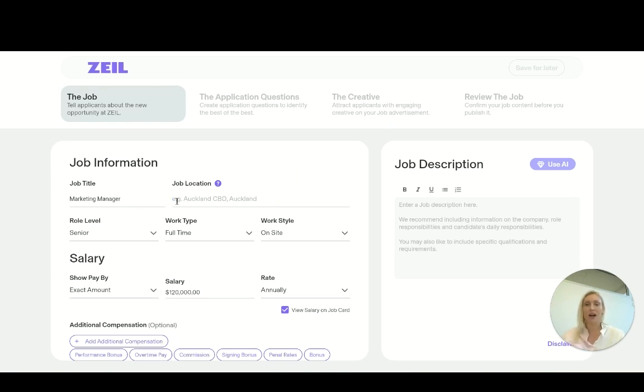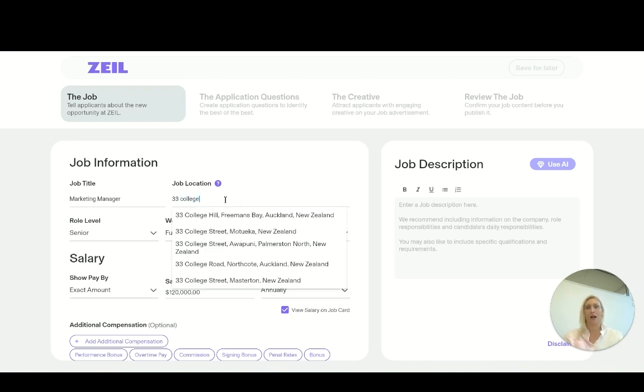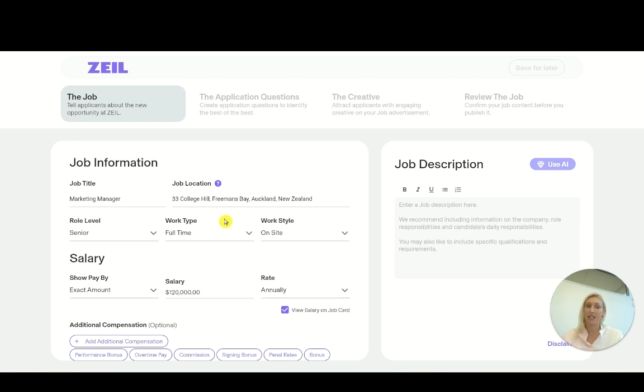Once you've chosen your job title, we need to chuck in the location. In this case, we're going to pull up 33 College Hill, which is the ZEIL offices. It's really important that you select the location off of the drop-down menu so that we can ensure we can geolocate that correctly to the talent.